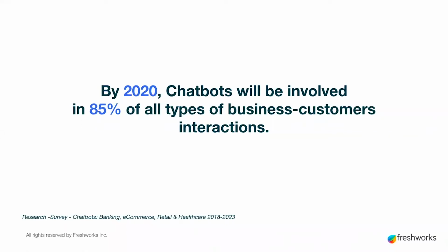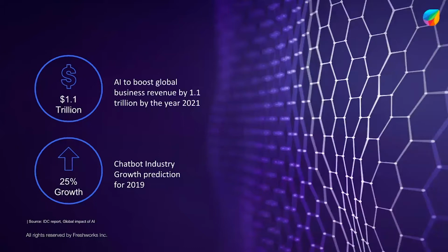A lot of interesting stats which we put together for you just to increase the intensity of how the business value is going to be around chatbots. Another prediction, which IDC came up with from the global impact of AI: we're going to have 1.1 trillion in business revenues by the year 2021. And the adoption rate of chatbots in the industry is going to be around 25% by 2019 itself.